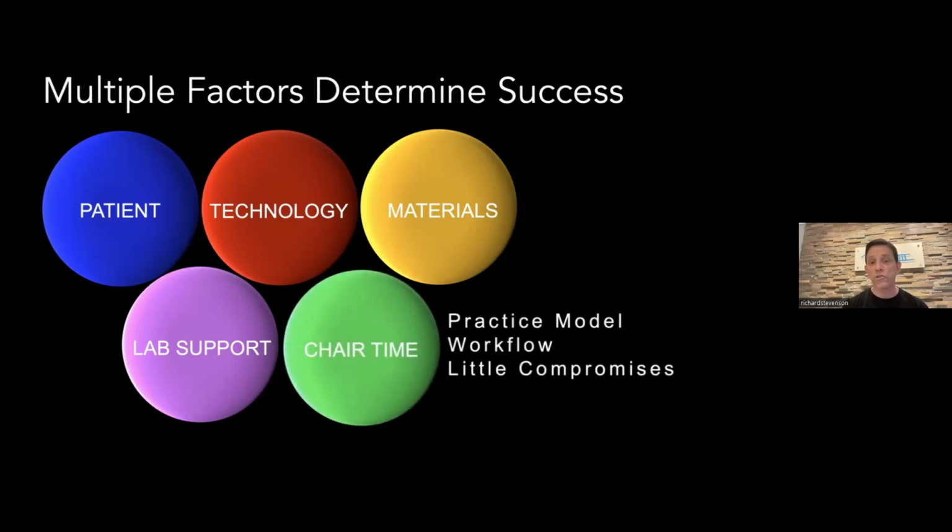We can look at chair time. If you are in a fast-paced practice, by the way, I am in a fast-paced practice. I mean, I work really, really hard in my practice. There's not a spare moment. I am consistently working my tail off in my practice. I have one chair. One chair, okay? That's it.